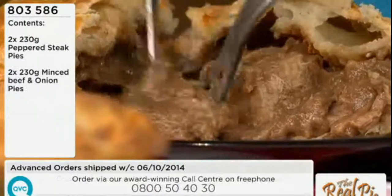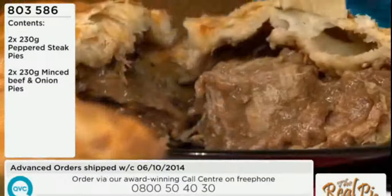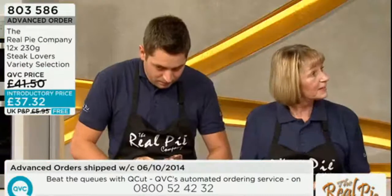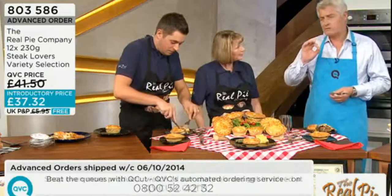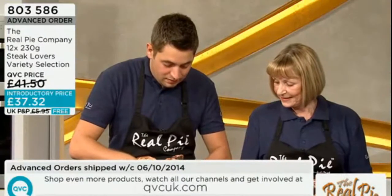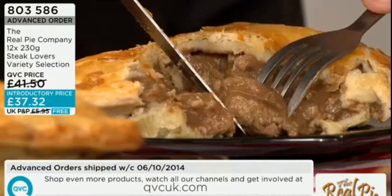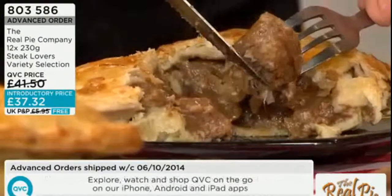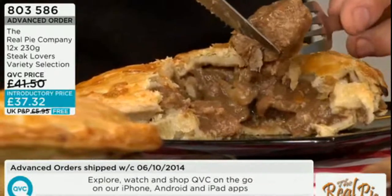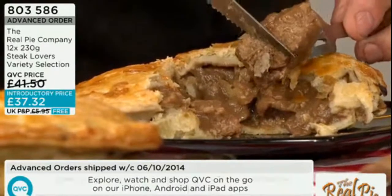This is name the pie. You can't have the pepper pie. No, it's clearly not that one. Well, I'm going to get tucked into this one. They're nice and warm. We've actually just got them out of the oven. What is nicer than a freshly baked pie? Wow, look at that. That is delicious. I'm just thinking, is that steak and merlot? He's done it, absolutely right on the nose. That's delicious.